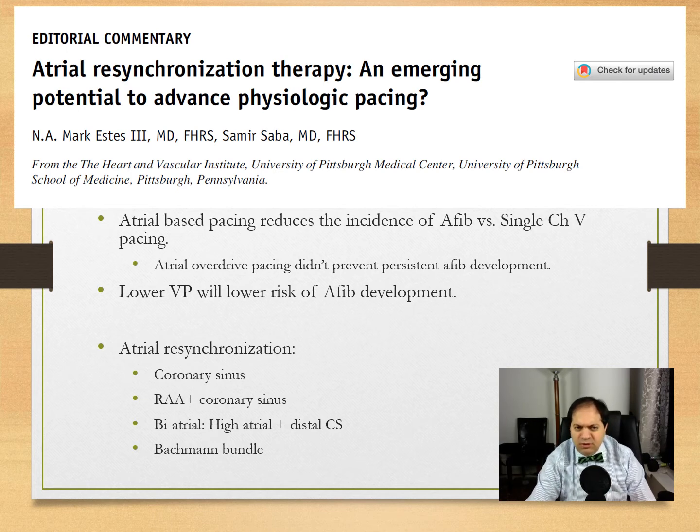And as you know already, there are a lot of studies, a lot of research looking into what is the best way to pace the heart. And as you know, atrial-based pacing reduces the incidence of AFib when you do RV pacing, of course. And if you do a lot of RV pacing, you increase the pressure on the left side and you increase the AFib.